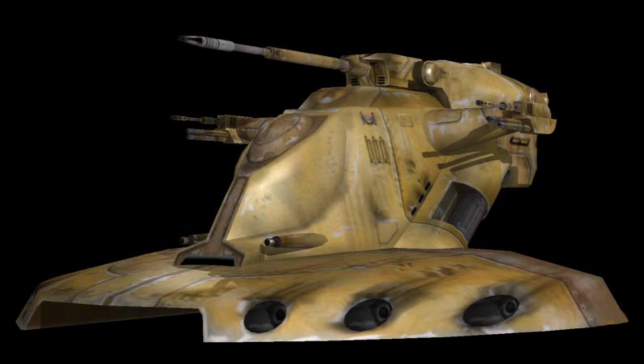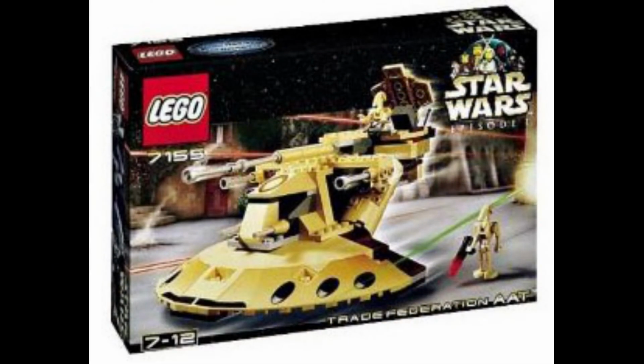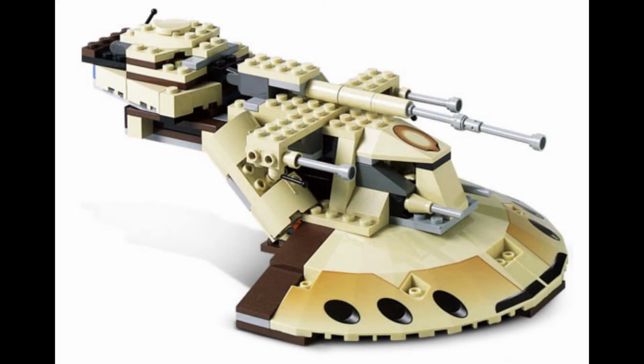Okay, so our penultimate category and our last specific sided category is the AAT. We've seen this twice. First was the Trade Federation AAT, set 7155, came out in 2000 for $20, had 158 pieces and 2 minifigures. This was again a very rudimentary brick built set, blocky, not particularly good, the functionality is not there. We did only get 2 minifigures with the set, which wasn't great.